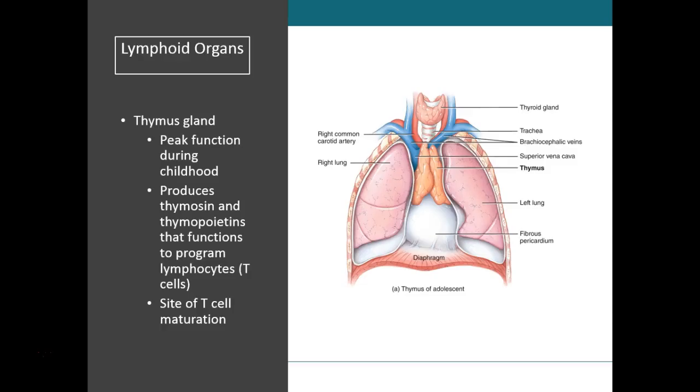The thymus is a bilobed organ located in the mediastinum. Remember, the mediastinum is the area between the sternum and the aorta, between the lungs. Okay, so that area where the heart is located. Immature T cells migrate from the bone marrow, where those cells are made, to the cortex of the thymus. They proliferate and begin to mature in the thymus.